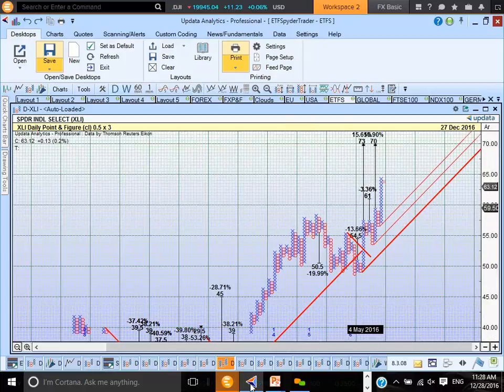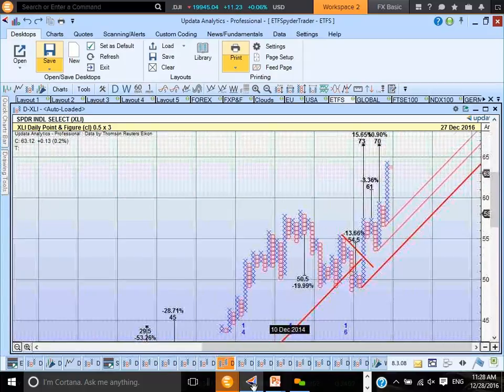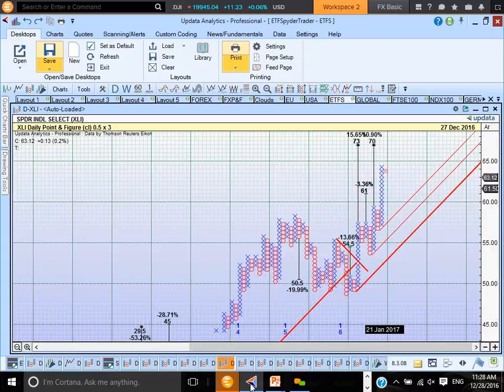We've met 61. So we look like we might see some form of a consolidation here, just to consolidate the recent move, slightly pull back, maybe test the 61 as a support area and then resume the uptrend. But so far, strong uptrend in place and looking for a consolidation as a new entry point in the industrials. So that's XLI.